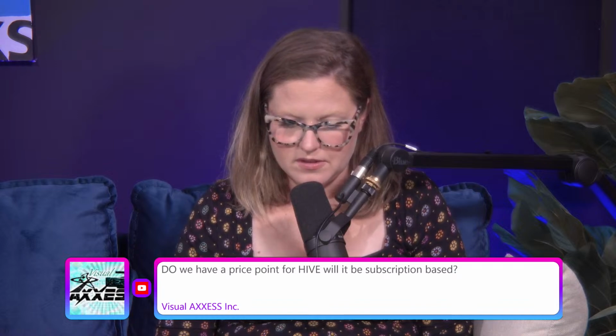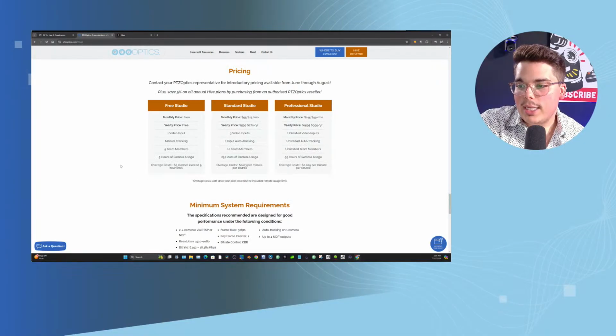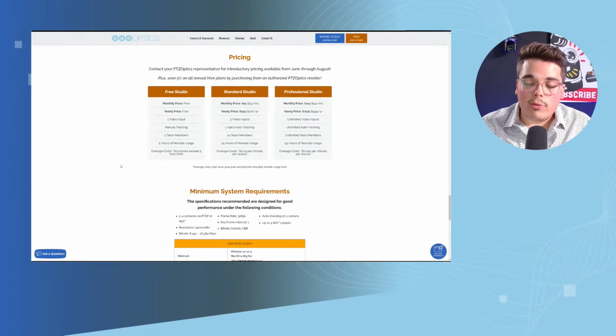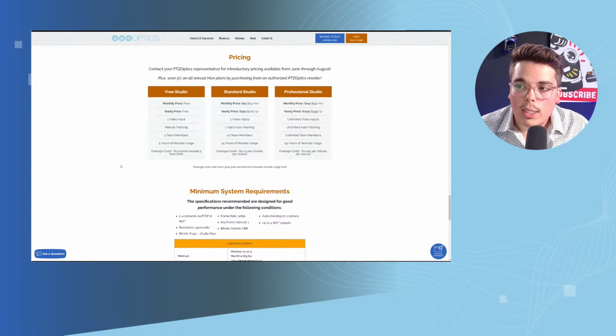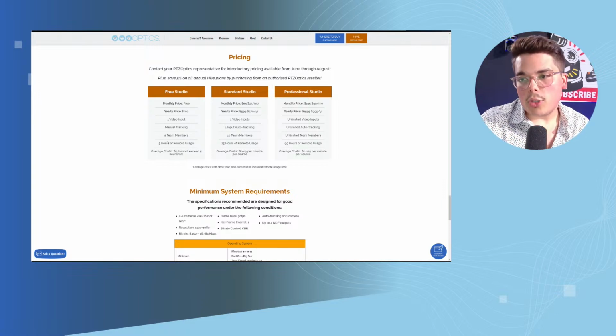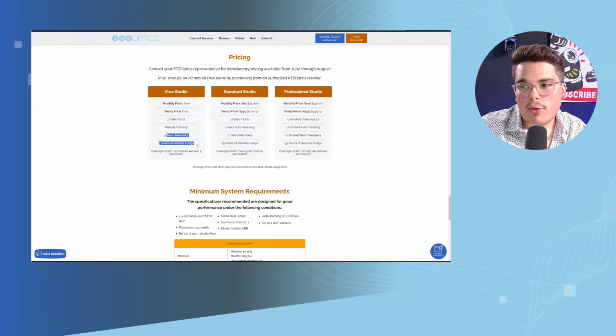If you want to learn more, you can go to ptzoptics.com/hive, and that's what I'm going to show you here right now. What you'll see is our pricing options. There you go. You have free studio access. Something I didn't mention off the top is that PTZOptics cameras come with Hive Studio for free if you have one camera. That one camera will allow you to bring one camera into Hive. As you can see on the left-hand side, that allows just manual tracking. You're not able to automate auto tracking, but you can still have 5 team members and 5 hours of remote usage. So there are your pricing options.